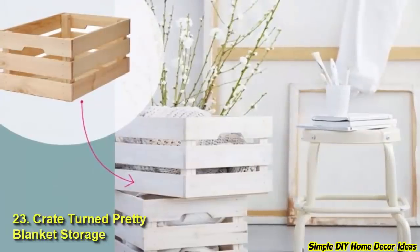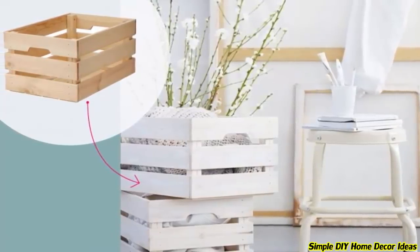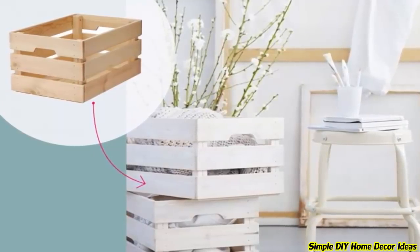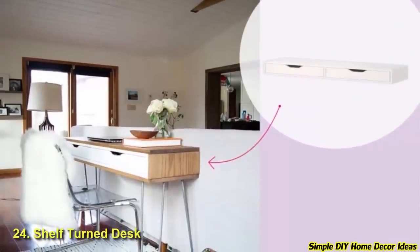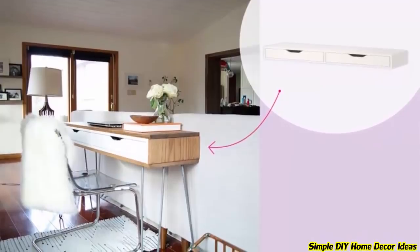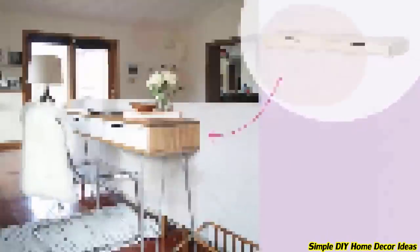23. Crate turned pretty blanket storage. A coat of paint on this $15 crate is all you need to make it a beautiful storage box for throw pillows and blankets. 24. Shelf turned desk. This $48 shelf makes an excellent desk when you add some stylish legs.